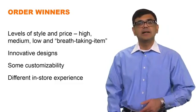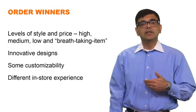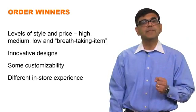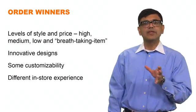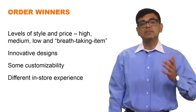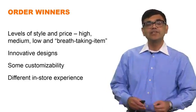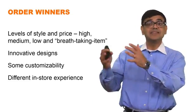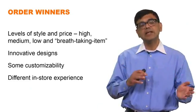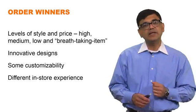product is. Innovative designs. They're certainly about designs that are different from what you would see in some conventional furniture stores. So they have that particular touch that you can see in IKEA furniture. Some amount of customizability. Although you're not able to change the upholstery on a particular chair and things like that, you can't ask them to change it for you, but there's some amount of customizability that automatically comes from it being self-assembly. And finally, it's a different in-store experience.